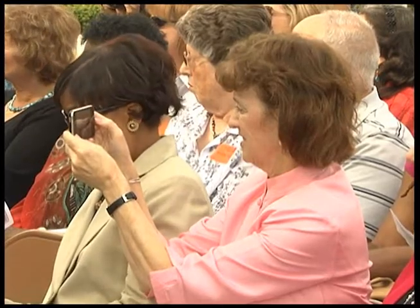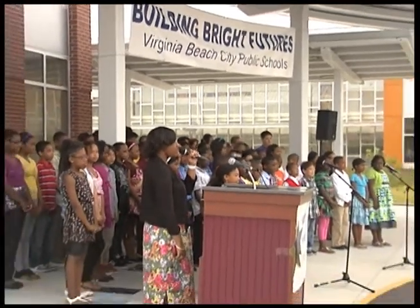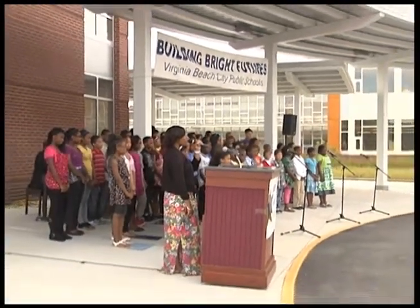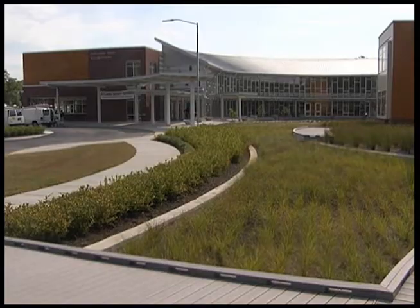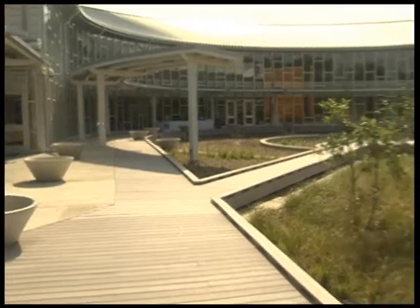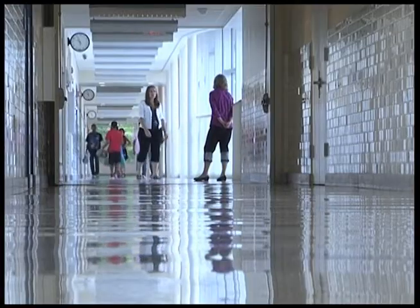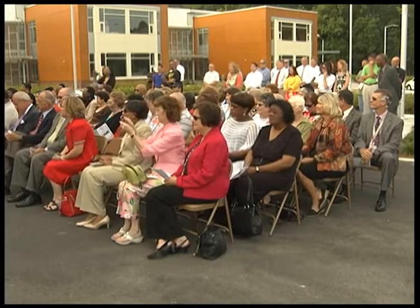I believe the children are the future. Teach them well and let them lead the way. And there's no better place to teach those children than right here at the new College Park Elementary School. Today, College Park Elementary students, faculty, and parents are enjoying a very beautiful, spacious environment, including state-of-the-art classrooms and new athletic facilities. And this is something that our students should have. College Park is the newest elementary school in the division, and it opened up last September. Today, the community gathered to dedicate this unique school.